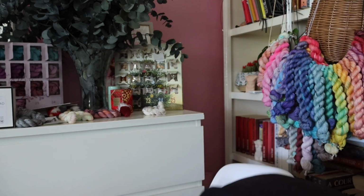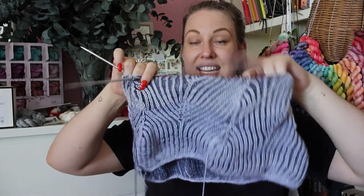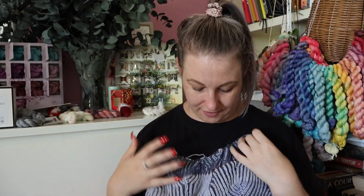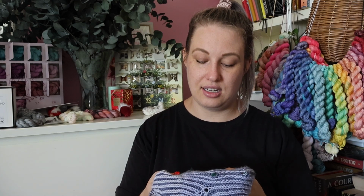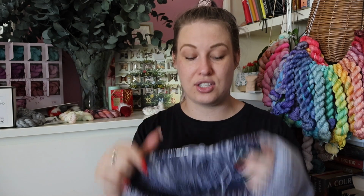The other thing that I picked up the other day and remembered to work on is my Meet Me in Italy cowl. I freaking adore this. I love everything about it. The pattern, I love just everything. So I'm hoping I can finish this pretty quick. There's not actually a lot to go, so I'm hoping I get it done nice and fast. I've got one more color, so a third more to go. And then it'll be done and it will be gorgeous, and I'm pretty much in love with it. I really like it.